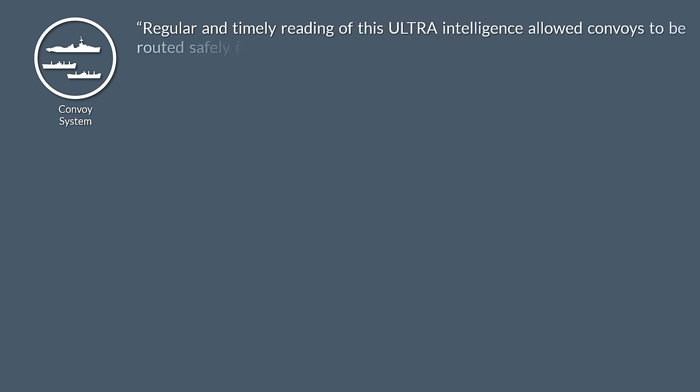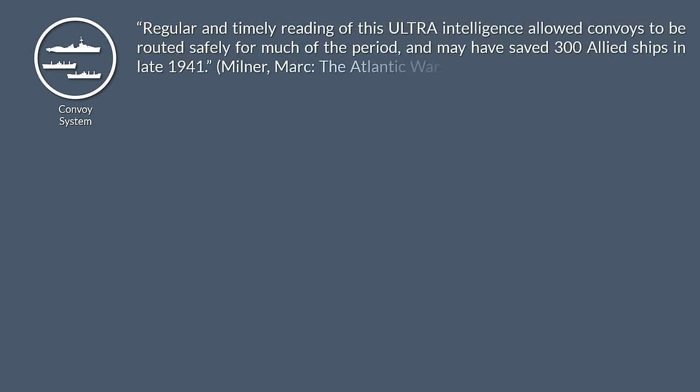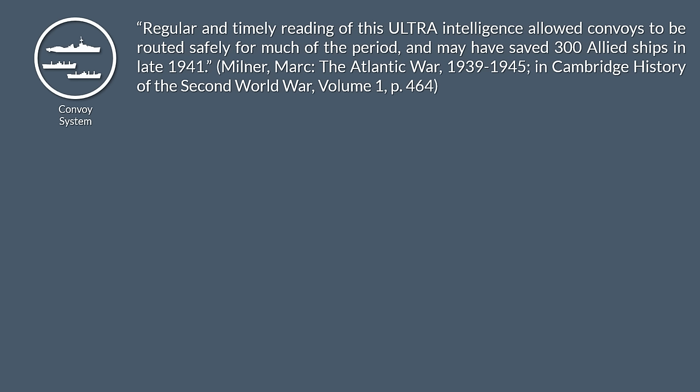Now, a main difference between the two World Wars was that the British used a convoy system from the get-go in World War II. Thus, they could use the gathered intelligence effectively. Regular and timely reading of this Ultra intelligence allowed convoys to be routed safely for much of the period and may have saved 300 Allied ships in late 1941. Although there was sometimes serious suspicion on the German side that the encryption system was compromised, internal assessment determined wrongfully that the system was secure.